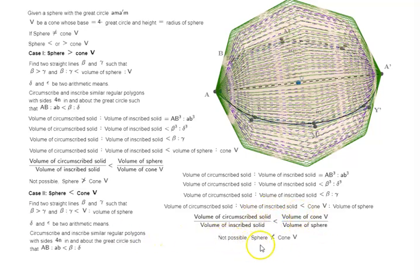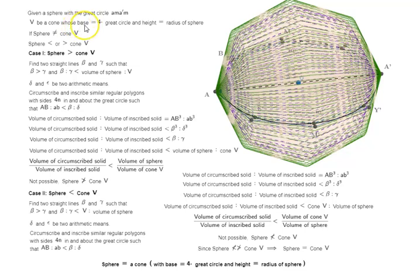Since it is not possible, the sphere is not less than cone V. And since the sphere is neither less than nor greater than cone V, it implies that the sphere is equal to V. So we can say the sphere is equal to a cone whose base is equal to 4 times a great circle and whose height is equal to the radius of the sphere.